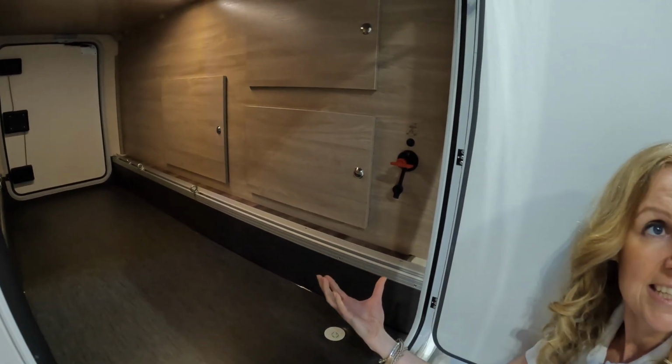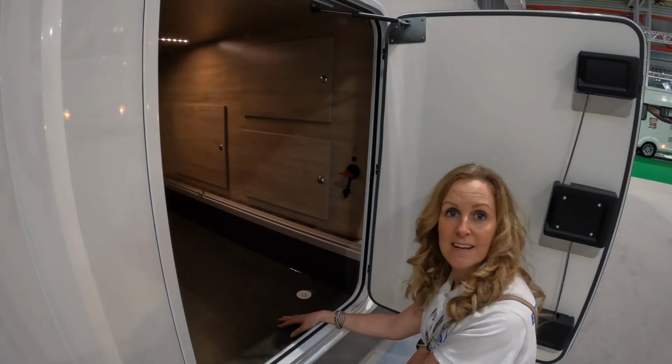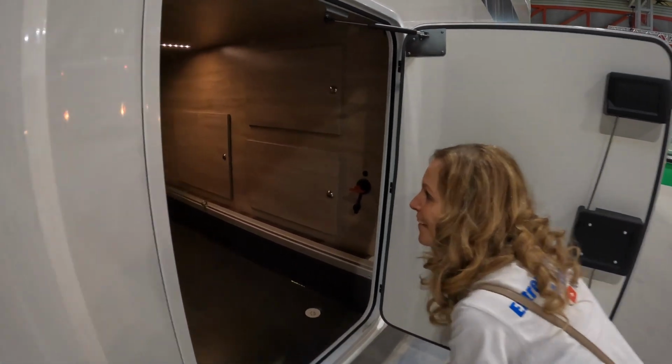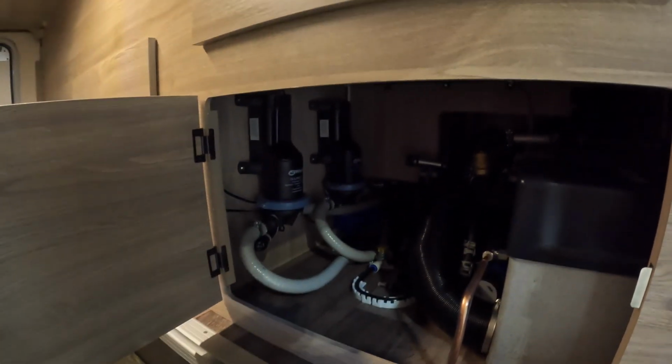But you know, if you've got your skis and winter stuff and it's all wet, using it as a drying room, how amazing is that? That is genius. I love that. So a quick look in these cupboards. I think you've got your Audi heating and stuff. Is that a Whale pump?